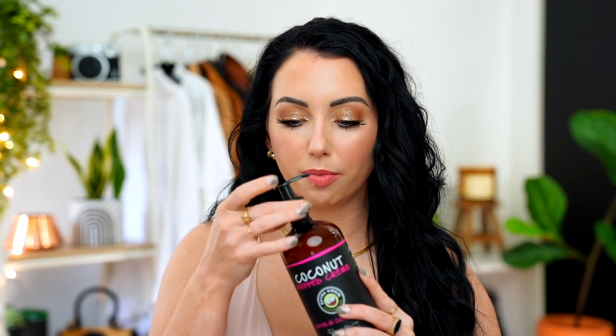This is the Ren Pure Coconut Whipped Cream Leave-In Conditioner. This makes my hair so soft. It's exactly what it says, it's a leave-in conditioner. It smells like literal cake coconut heaven. Oh my God, I can't even explain to you how amazing this smells. It smells like it should be a Bath & Body Works candle, but it actually does make my hair feel very conditioned and very soft.